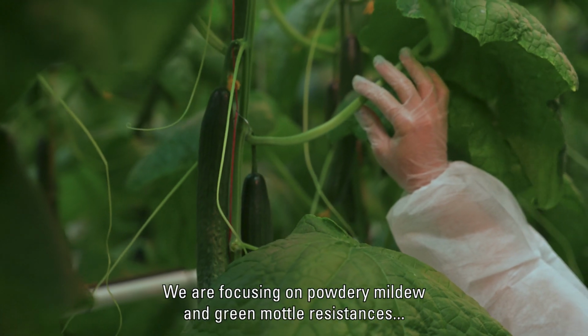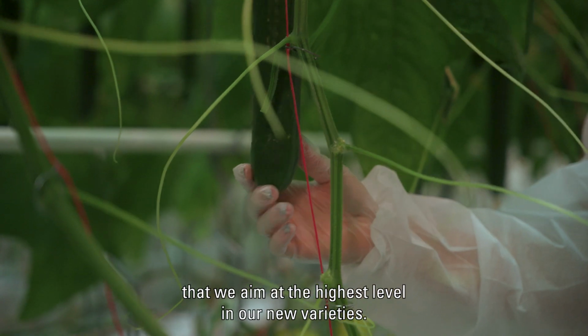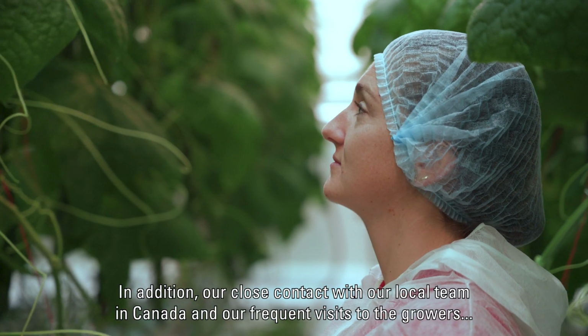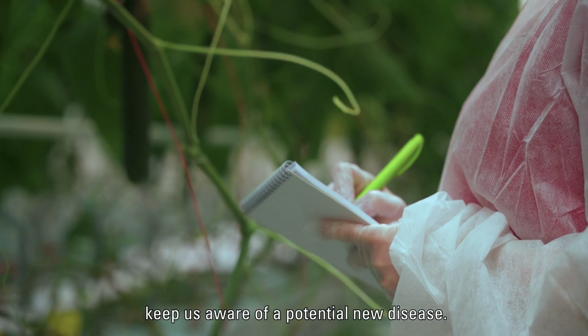We are focusing on powdery mildew and green mottle resistances that we aim at the highest level in our new varieties. In addition, our close contact with our local team in Canada and our frequent visits to the growers keep us aware of a potential new disease.